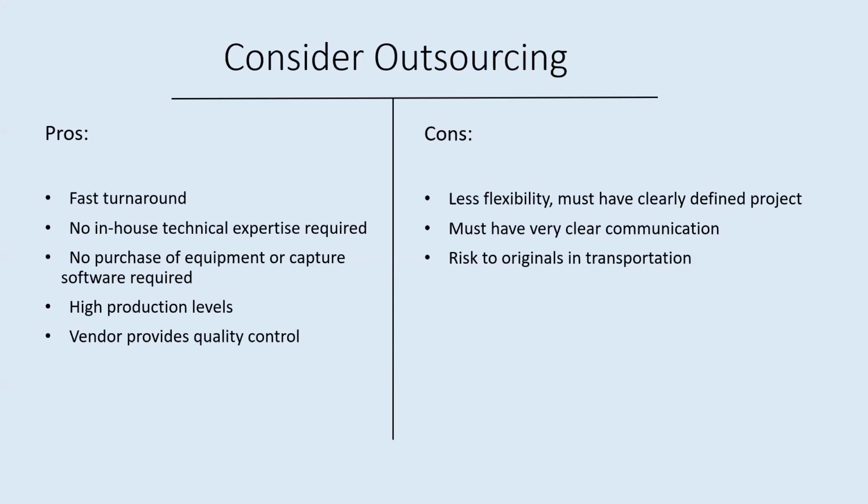But with that, you do give up some level of control, and you'll spend some time in project management and communicating with the vendor. Of course, there's always a risk to originals in transit. That said, there are companies that can set up to digitize on-site at your institution. And if you're more interested in setting up an ongoing digitization program, then purchasing equipment may be the better option for you. But these are just some of the things to think about as your project comes together.